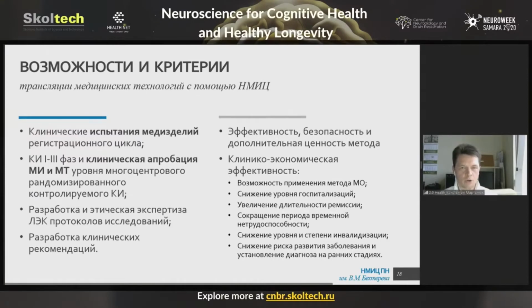And I'd like to separately say that the level of research can approach such levels as multicentral, randomized and controlled ones. Also, we could develop an ethical expertise by the local committee, proceeding from the protocols, and we can also develop some clinical and economic recommendations. And on the right, you can see the criteria that we are currently using based on the Order 433 by the Ministry of Healthcare to assess the efficiency of the technologies.